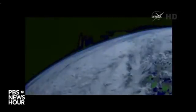Ten and a half minutes into the flight, everything going extremely well. This view from one of the cameras in the Orion spacecraft looking at the limb of the Earth as it heads toward its preliminary orbit, sailing over the South Atlantic right now. Currently 155 statute miles above the Earth.